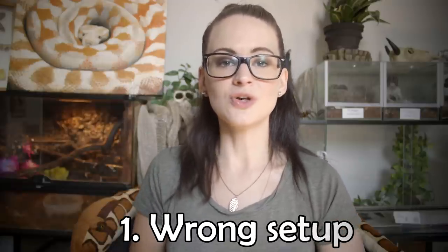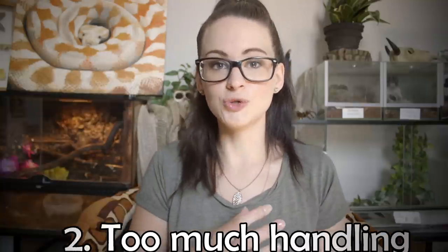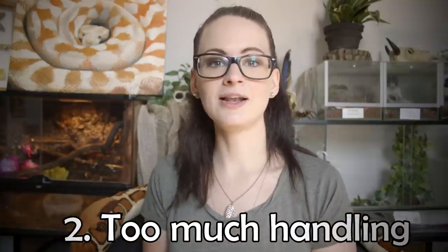It mostly happens because of two reasons. The first one being improper setup, which means that your heat, your humidity, your hides, all that kind of stuff is not in the proper way that it should be. That can cause stress. The second thing that can cause stress: too much handling. Meaning that you handle your snake too much, you take it out too much, you might be taking it out to bathe it, taking it outside. That can also be a source of stress. Of course, there are other reasons for stress as well, but these, in my experience and in my opinion, are the two most common reasons for your snake to have stress.